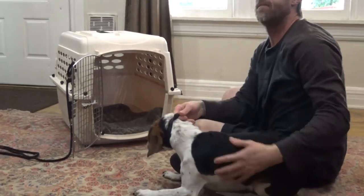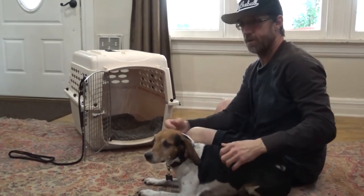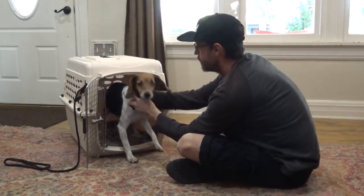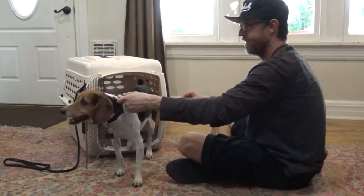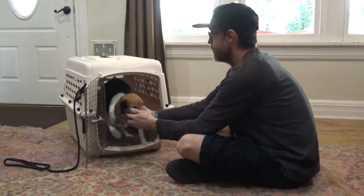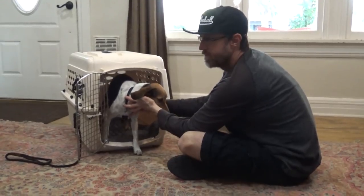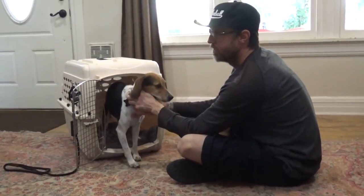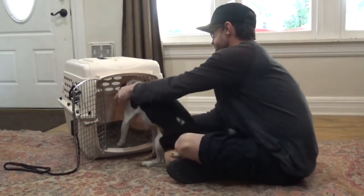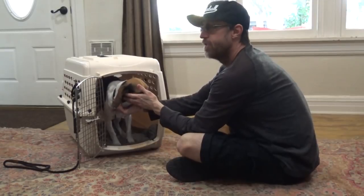Most of the time they let them out, both of them out, they run around and reinforce all the anxiety they had in there. This is how we want them to be able to come out. Nice and calm, relaxed. There we go. King of calm. Very nice. So he's learned, if he goes in, he can come out.